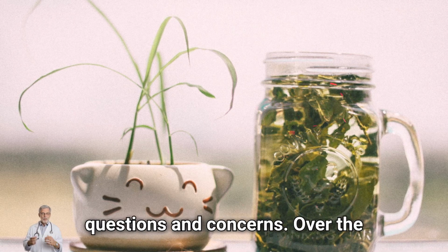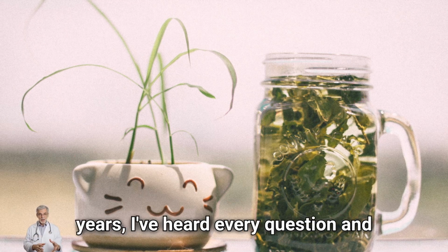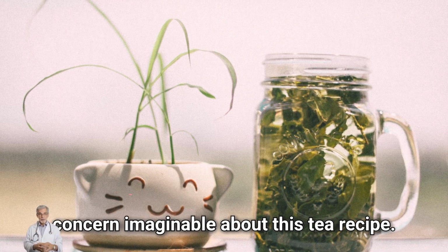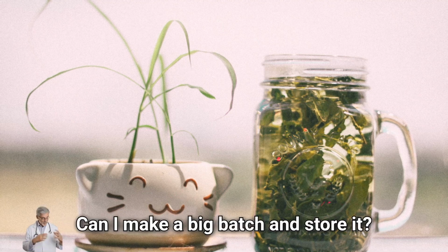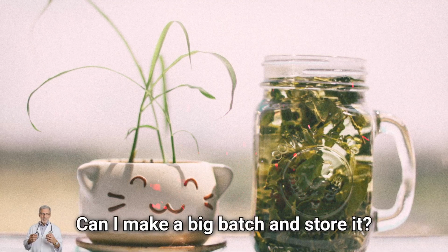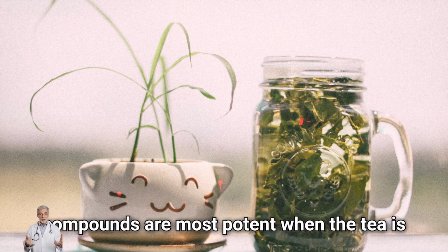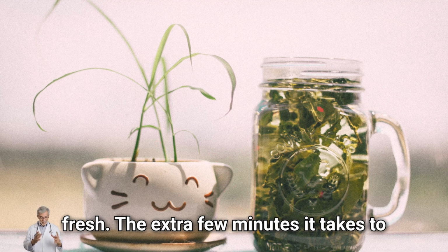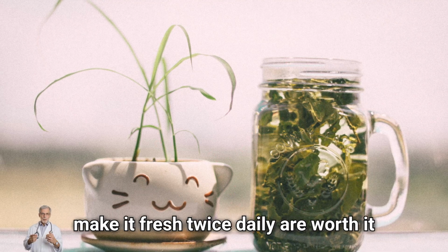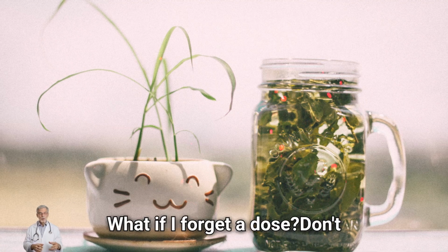Common questions and concerns. Over the years, I've heard every question and concern imaginable about this tea recipe. Let me address the most common ones. Can I make a big batch and store it? I don't recommend it. The beneficial compounds are most potent when the tea is fresh. The extra few minutes it takes to make it fresh twice daily are worth it for maximum effectiveness. What if I forget a dose?